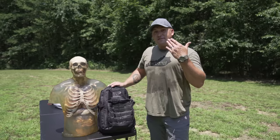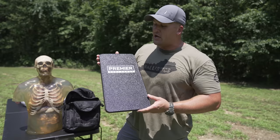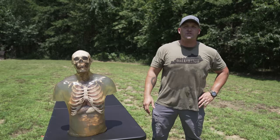This backpack is not bulletproof until you put this in it. This is the Premier Body Armor backpack armor, and this is level 3 armor. It is rated for rifles 7.62 and 5.56. So as long as this measures correctly, you can pretty much stick it in whatever backpack you want. So today we have both a pistol rated and rifle rated backpack. I'm gonna slap them on our Ballistic Dummy Lab zombie torso, hit them with calibers they're rated for and not rated for, and see how they hold up.